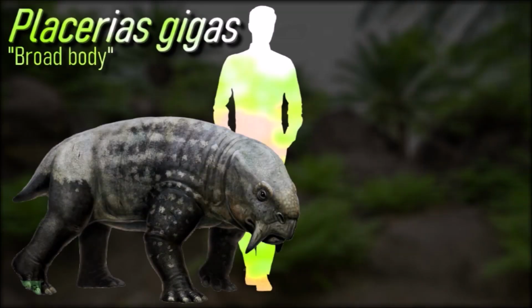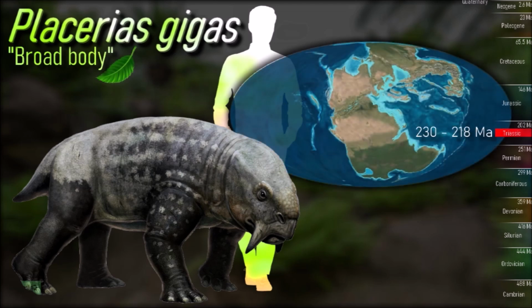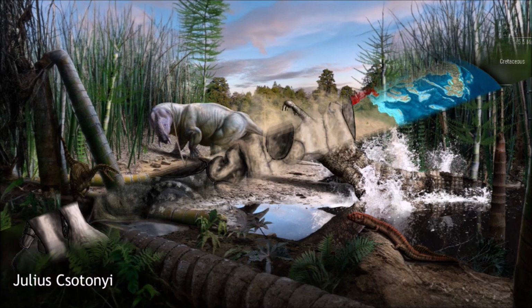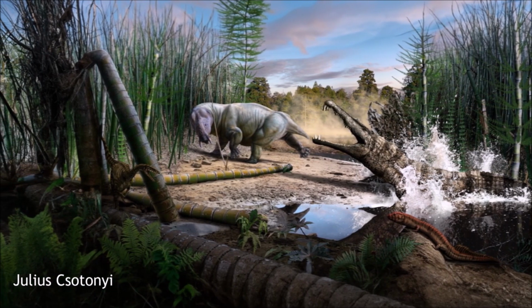Placerias was one of the largest herbivores in the late Triassic, measuring 3.5 meters long and weighing up to 800 to 1,000 kilograms. The largest skull found had a length of 70 centimeters. Placerias had a powerful neck, strong legs, and barrel-shaped body. Its skull was characterized by two prominent tusks, which were elongated canine teeth that likely protruded from the mouth. These tusks were likely used for defense, display, or possibly for digging up roots and vegetation.